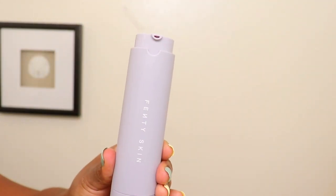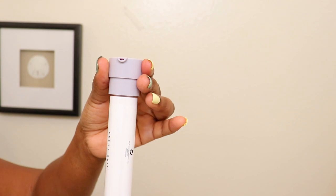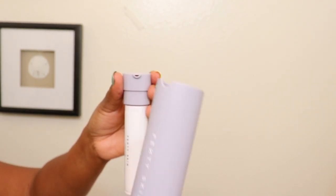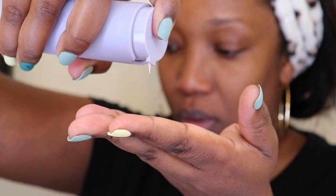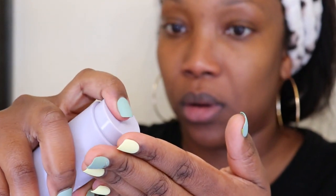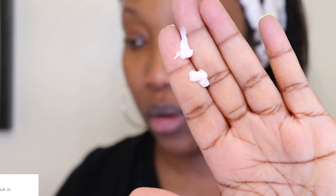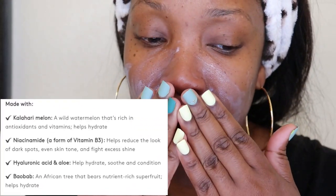So the last step is the Hydro Visor Invisible Moisturizer. This packaging was super cute, guys. I thought the fact that it's reusable was really good. I like the fact that she was being considerate with the environment. This is a moisturizer mixed with SPF, which I actually was really shocked by as well with this one, because when it says invisible, it really did go into my skin really nicely.